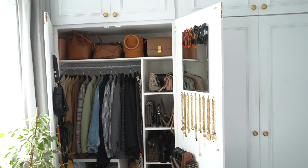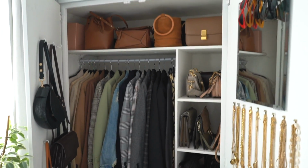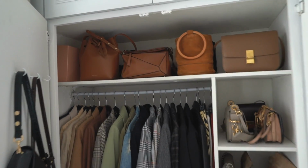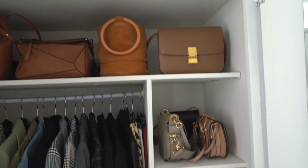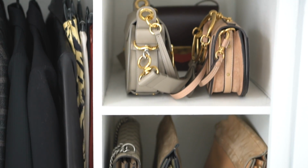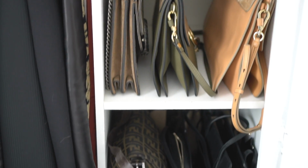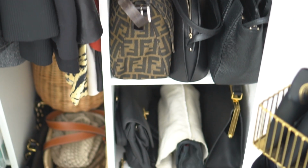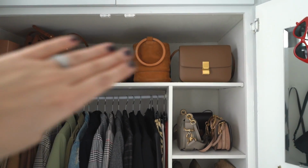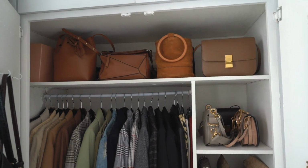Right, so I'm going to start off with the wardrobe on the left hand side. So I gave my bags a rejig. I think that's probably the thing you'll notice the most, is that I gave those a proper rejig, just sort of organised them in terms of what I'm going to use more at this time of year, and also did like a little tan section along the top there, because you know me and my neutrals.